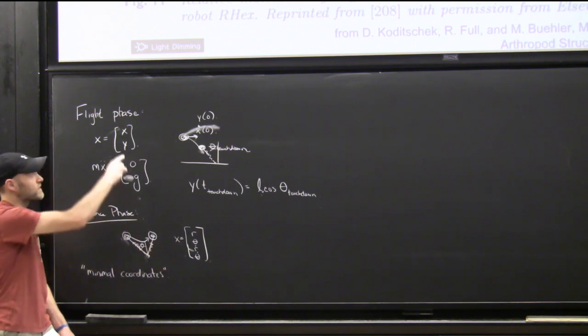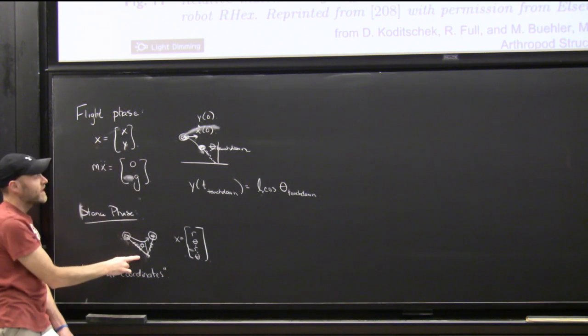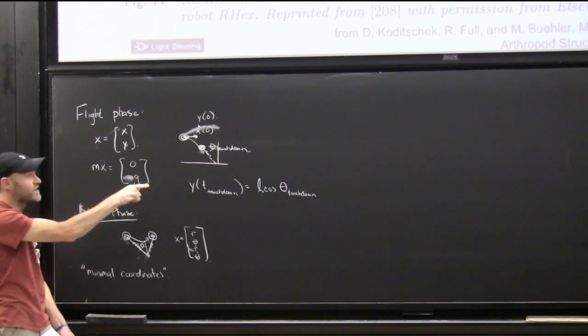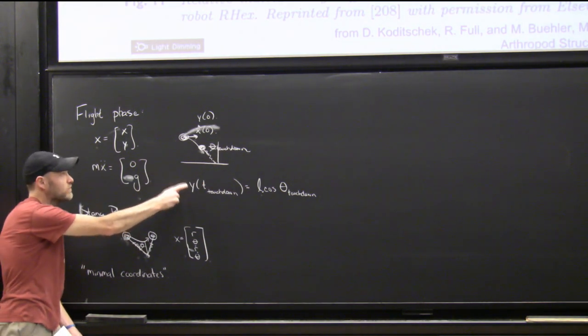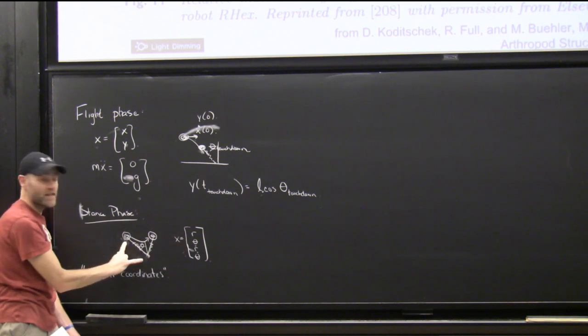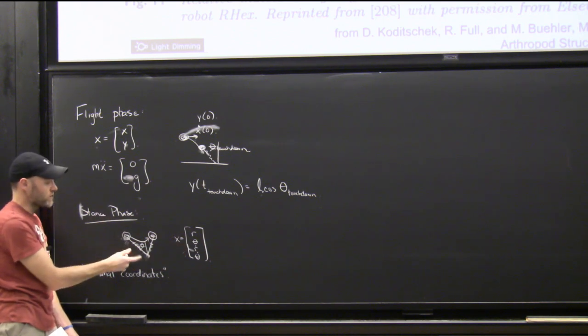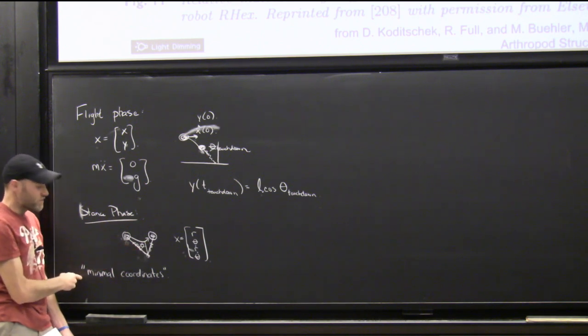That means you have a different set of state variables in the air than when you're on the ground, and you have to have a mapping. When you have this contact event, you have to be able to map from the state at the touchdown event to the new state at the stance event. But that's totally reasonable here. That's just kinematics, okay? That's this notion of minimal coordinates.